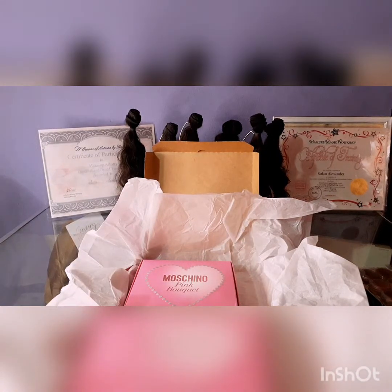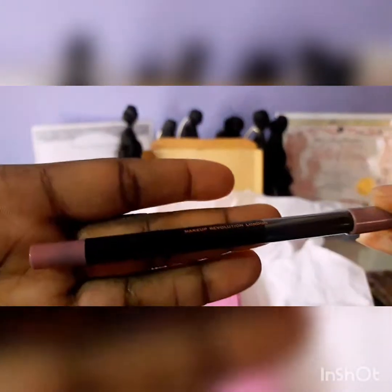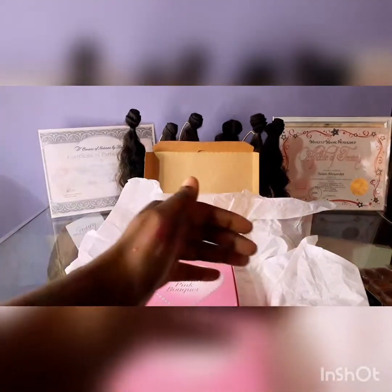So the other lip liner shade is Blossom, another Makeup Revolution. This looks pretty cute. It also looks like a nude shade, but I won't know the exact shade till I take it off. So let's see. So yeah, it's like a nudish mauve. That's what it looks like. Oh, that's pretty. It's like a nude pink, but not like a dark pink.